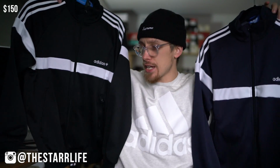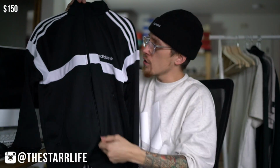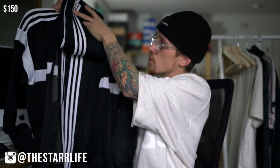Getting into some other pieces, I got these 2 tracksuits right here, and I got it in black and I got it in navy. If you unzip this, under this tracksuit, as you can see, I do have the pants for the tracksuit, hence why I said tracksuit. I just want to let you guys know that it's fully equipped.